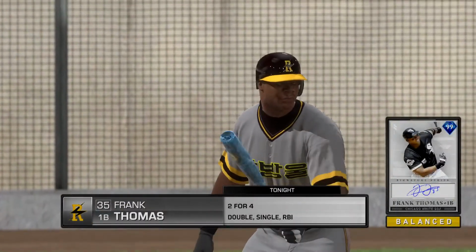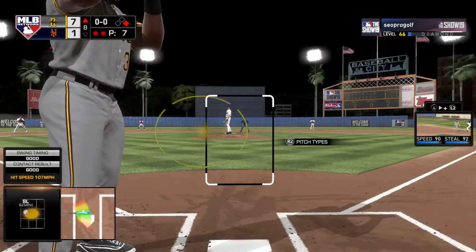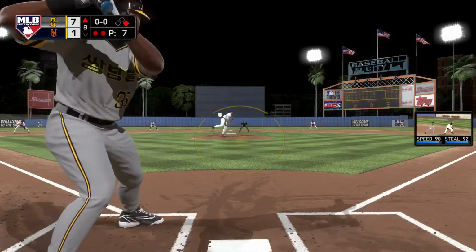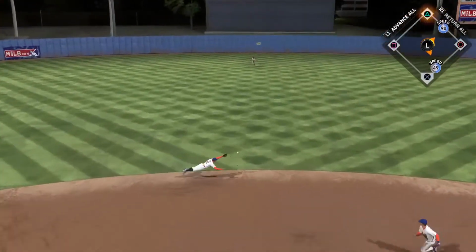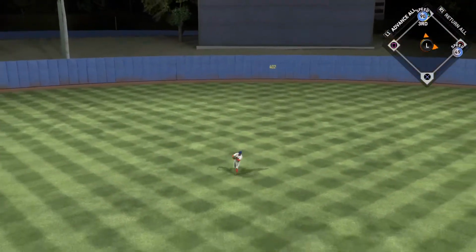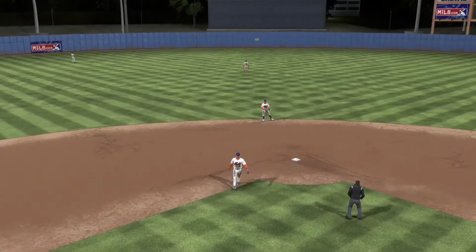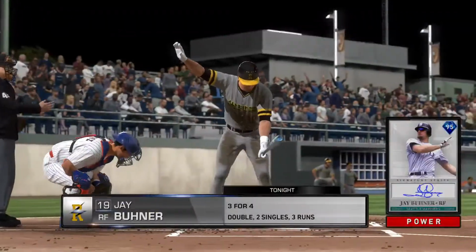So now it'll be the 4-hole hitter, Frank Thomas. It's been a 2 for 4 effort for him so far in the ballgame. From the stretch. Smoked on the ground up the middle. A dive, but he can't knock it down. It's through for a base hit. So now they'll have runners on the corners with 2 away.